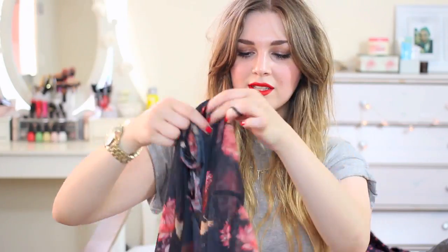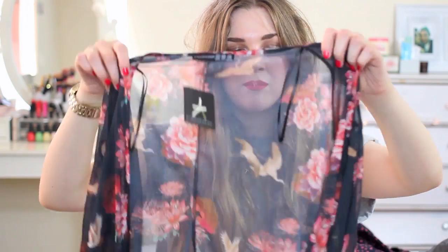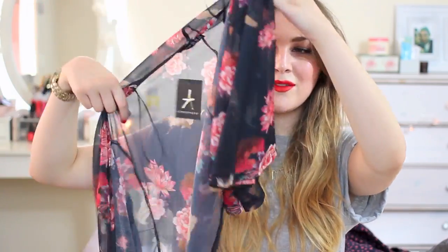And then last of all I got this. It's kind of like a kimono cardi kind of thing. I've never actually owned a kimono style thing, but I've always really liked them, and I really like the print of this one. It's got little flowers and little birds on it. I think they're cranes, a little bit Japanese. Yeah, just again really nice and light to throw over a top or something if it gets a little bit cooler in the evening. And that one was £7.